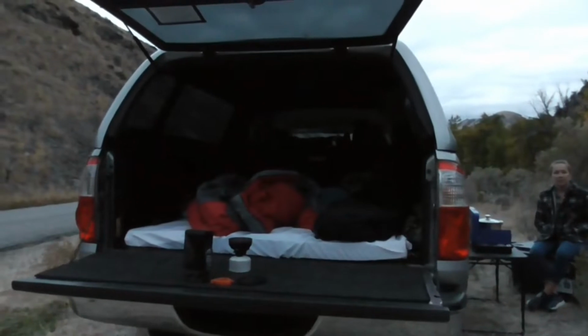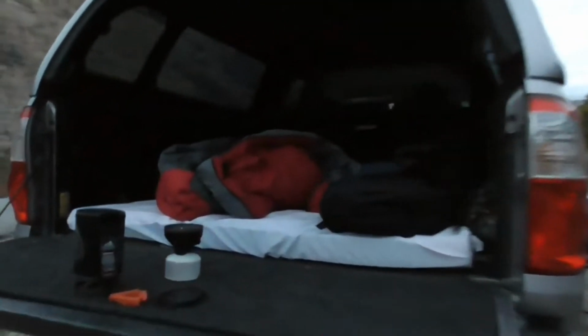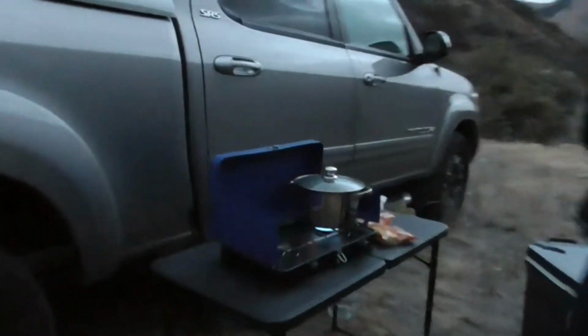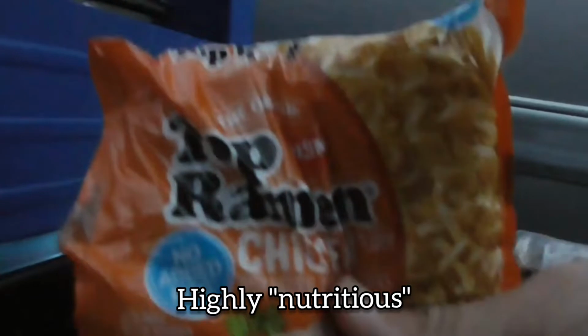Okay guys, here's Elk Camp 2021. We have our luxurious Airbnb, mobile Airbnb. This is new. They don't even have this on the market yet. But sleeping bags, foam cush. Then we have our camp setup with our super top ramen in our jerky for tonight.